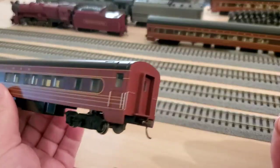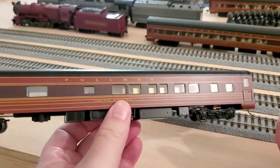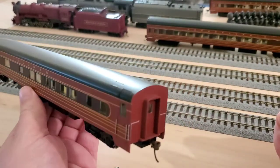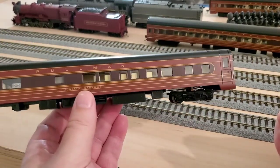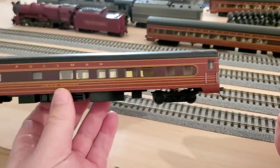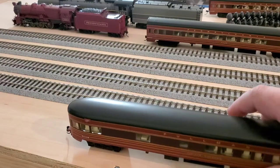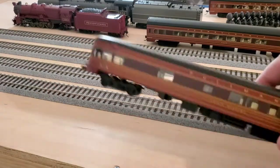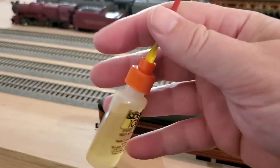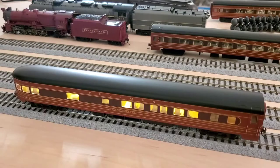The plastic couplers that come on these, I think will be sufficient, being that it's only going to be a five-car train at this time, and even if I had some cars on, it's not like it's going to be that heavy of a train. So I don't really see a need to change those out. So we'll go ahead and first, before I put it back on track, I'm going to give it a little bit of some grease there and see if it gets rid of that clicking noise.